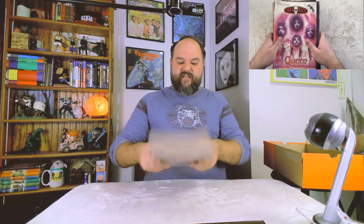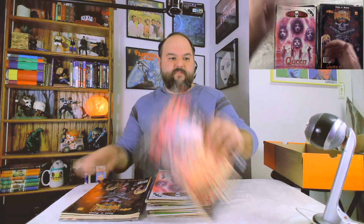So that's my stack that I got for $2. Here's the Metallica ones. There you go. Okay, so there you have it. Here's the stacks, this big stack of comic books that I got for $2.50.